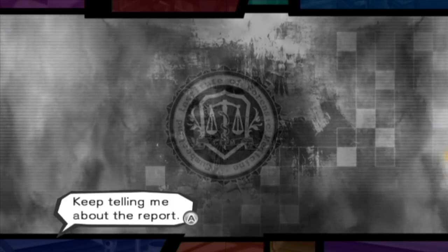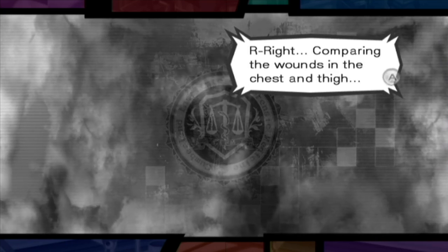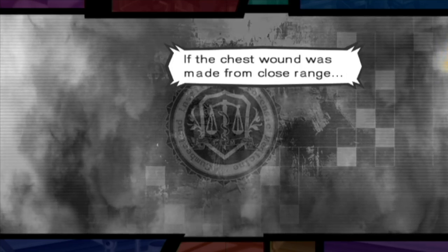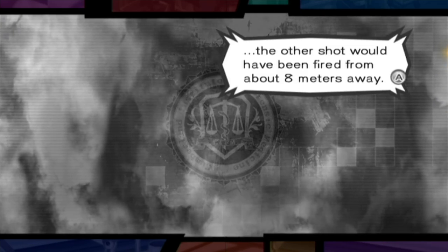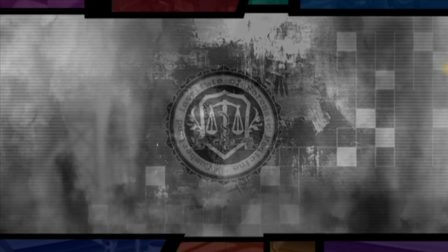Keep telling me about the report. Right. Comparing the wounds in the chest and thigh. The shot that struck her thigh was from a greater distance. If the chest wound was made from close range, the other shot would have been fired from about 8 meters away. It seems that there's a big difference in the way she received both of these wounds, then.